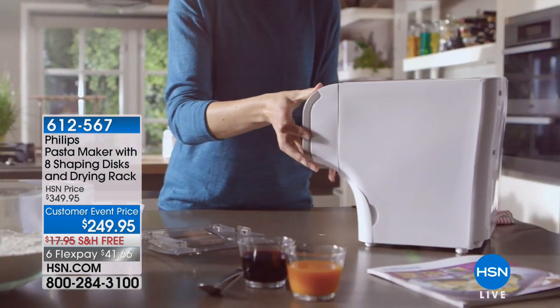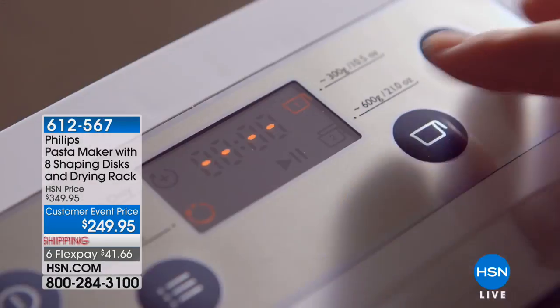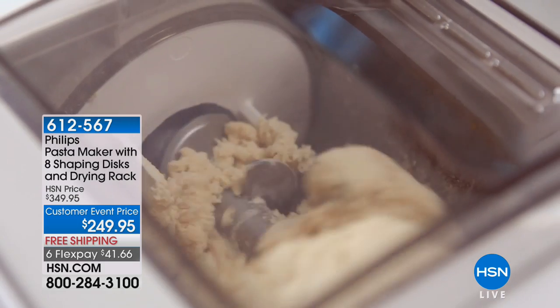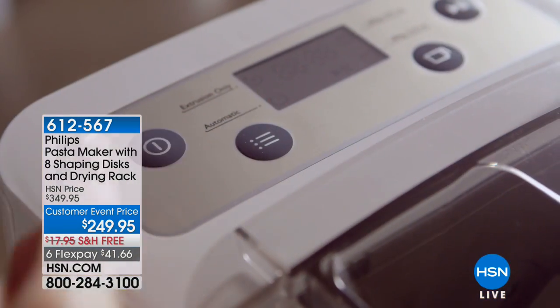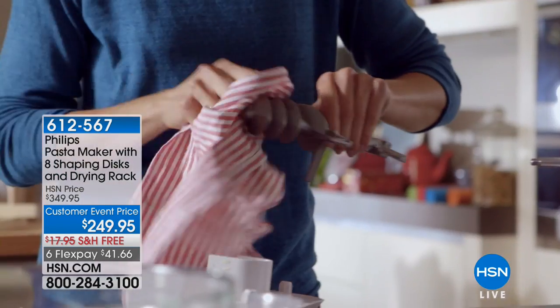The next item we have is really exciting as well because, who doesn't love pasta? Let's just start with that, right? We all love pasta. The problem is, it's really hard and complicated to make, but now it's not, and we have to thank Philips for that. Pasta tastes great, but it's a pain to make, not when you're using the Philips systems.